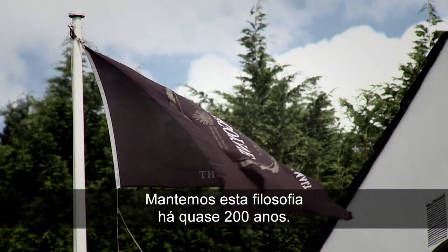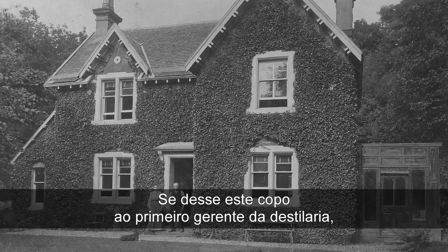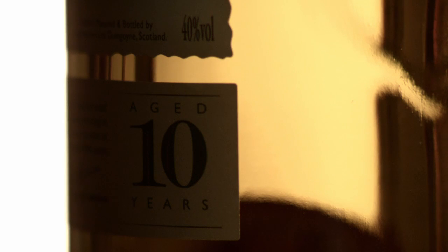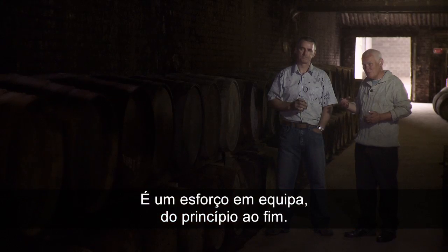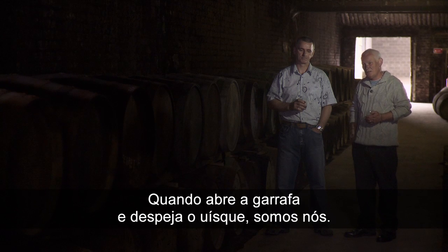We've kept this philosophy going for nearly 200 years. If I was to give the very first distillery manager a drink out of this glass, he would recognise it, I'm sure, as being something he produced back in 1833. It's a team effort from beginning to end, and I think that comes through in that bottle. When you open that bottle and you pour a dram out, that's us.